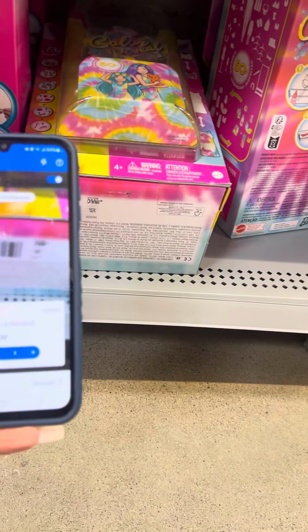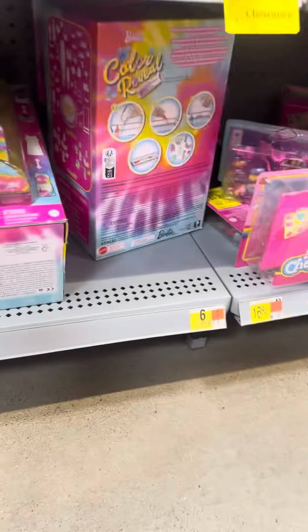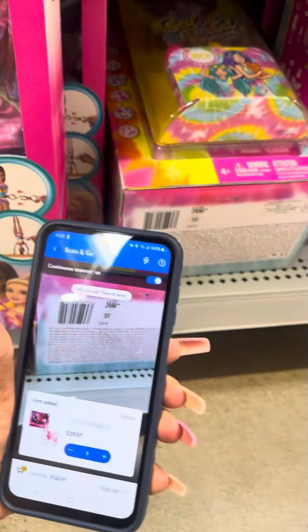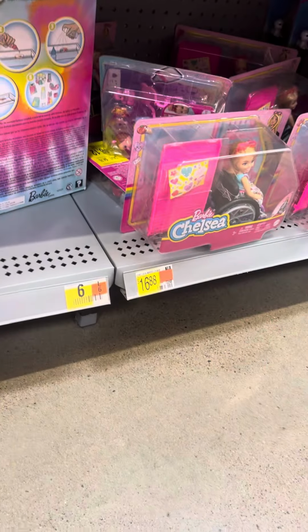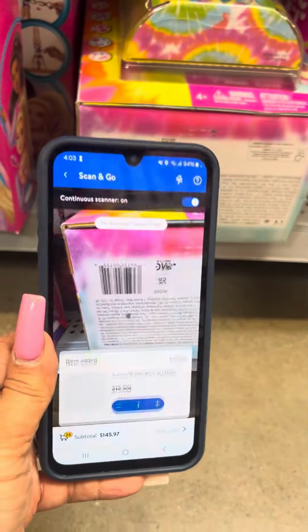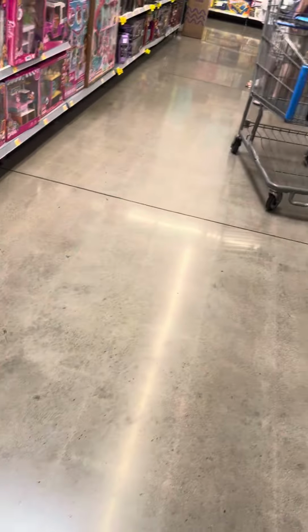So let me go ahead and scan these so you guys can see how much they are at this location. Regular price on this is $29.97. Oh, I have a glare on my phone. So give me 1 minute so I can see if I can get that glare out of there. And there it goes. This is for $15, and this is what it looks like.